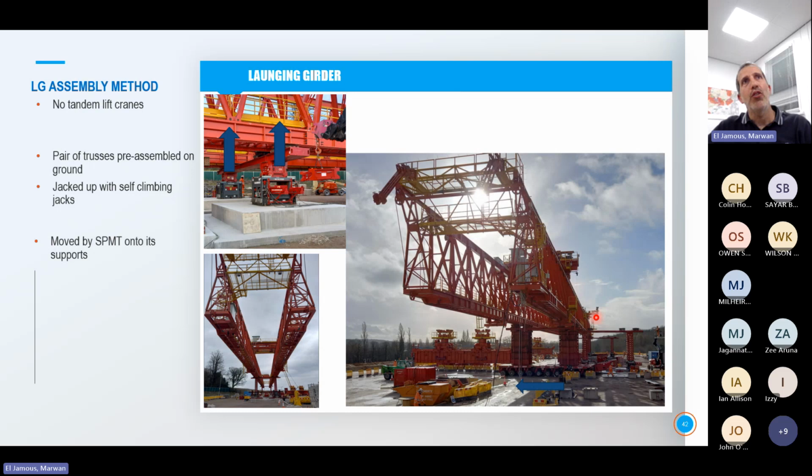In order to assemble this, while preparing the platform on which it was to be assembled, as the platform was running late due to weather constraints, the assembly of the truss was started on the side, not in the final position but next to it. So while the trusses were being assembled, the earthworks and the foundations for the first launching were being done next to it.